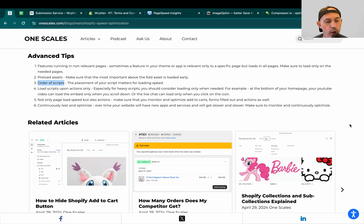And even sometimes you can place the same script, copying and pasting into Shopify code, versus the same script, not putting it in Shopify code but putting it in Google Tag Manager, and it can affect the load speed. So where you place it is very, very important.